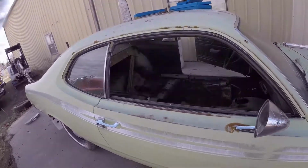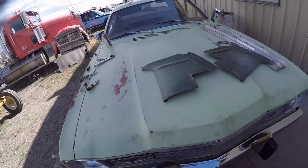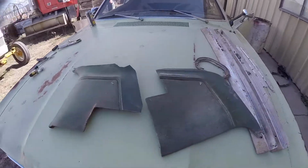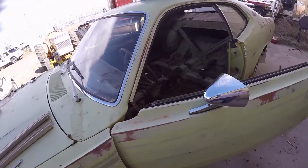But it's not as bad, I guess, as I worst-case-scenarioed it. But it's definitely not as good as I'd hoped. So we'll have to see. But the car still is very complete. I mean, everything was in this car.